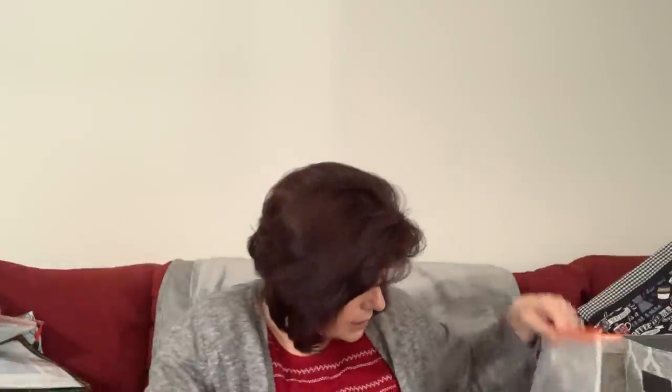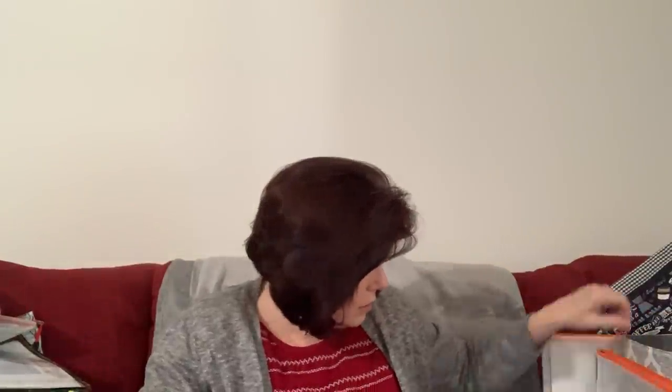And he's been sitting in a project bag for years, because this is from a 1996 magazine. I probably started it around 1996.